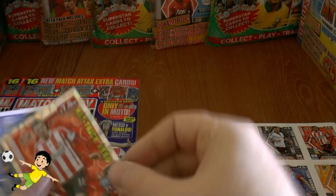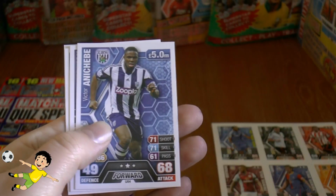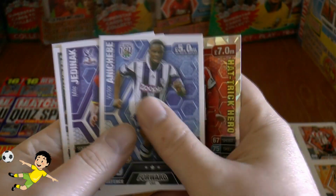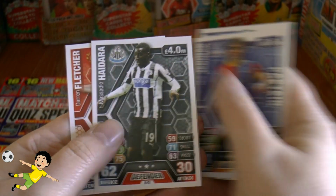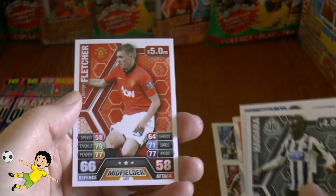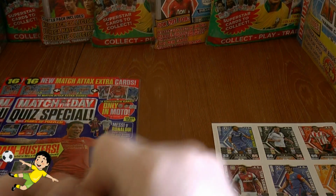And first pack, there's the hat-trick hero, Adam Johnson, followed by Anichebe of West Bromwich Albion, Jedinak, Crystal Palace captain, Haidara, and finally Darren Fletcher in the first pack. So a good hat-trick hero there.